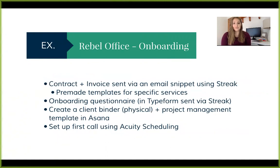Then what do we do? We send a contract and invoice via an email snippet using Streak. I'll show you in just 2 seconds. So that I'm not constantly retyping the same email every time we bring on a new client. And the contract and invoice are from pre-made templates that are very specific for the different services that we offer, so that I'm not typing up a new contract every single time.